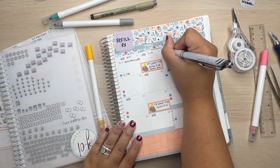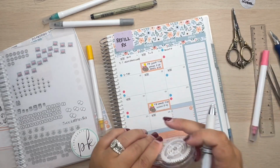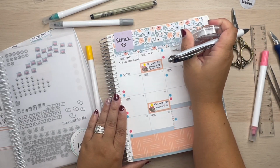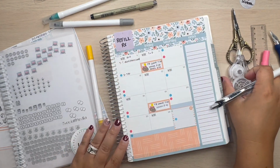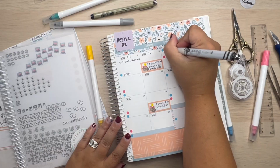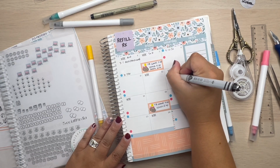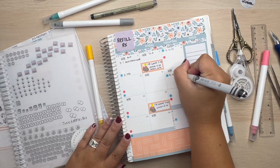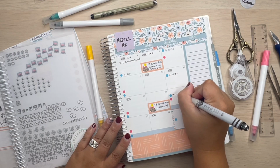Okay, over here we have hockey. No, we don't. That's football. Wow, I am really messing this spread up here. We have football 9 to 10:30. And I'm just going to write that all the way down, or I'm going to mess it up every single week.